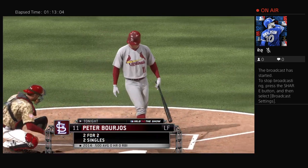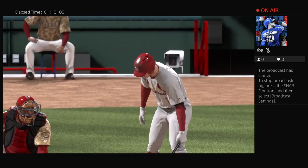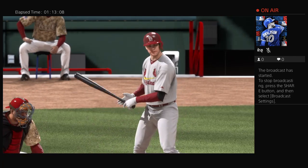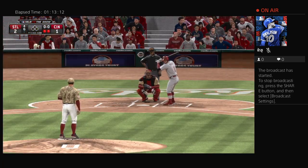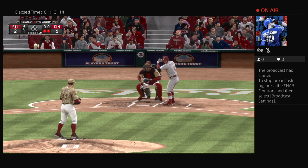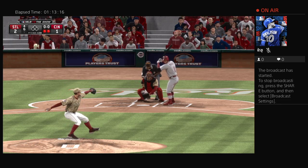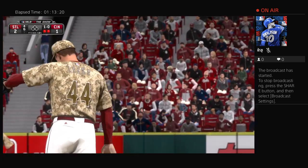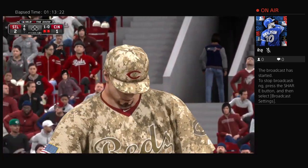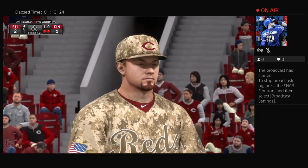Peter Borges will stand in. 2 hits in 2 trips thus far. Fresh roasted peanuts in. And that's inside for a ball, 1-0. And for all the pitches he's thrown, only 1 walk so far. That's a little bit surprising.